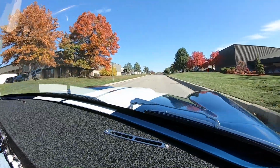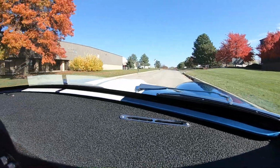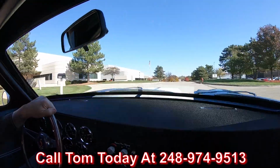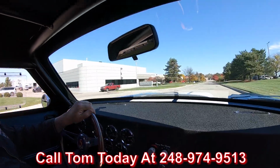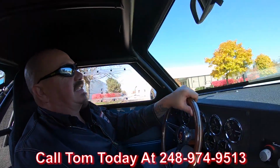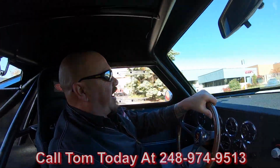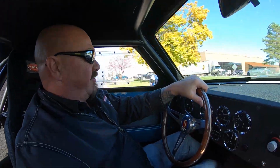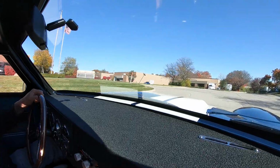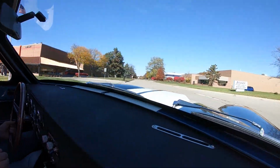Now, we can ship this car anywhere in the world. You just give us a call at 248-974-9513. Tom will explain the whole process to you, just how easy it is to park this dream in your driveway, no matter where you live. We can also help you out with financing. We got several bankers we work with on financing.